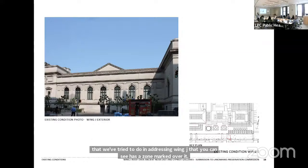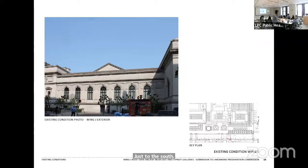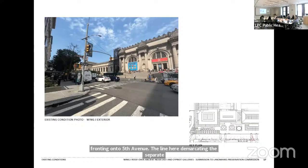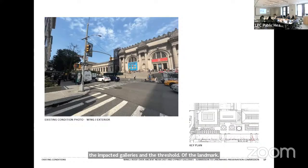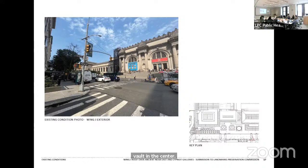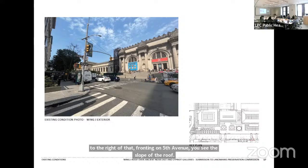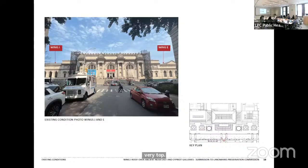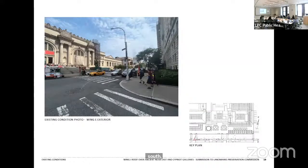A view from the street, you can just see in a very subtle way the grazing of the skylights right now of Wing J as you look south of the Great Hall. Standing a little bit back with the foreground of the main entry and the steps, you can see a little bit more from a farther perspective. The symmetrical view, looking from the avenues, Wing J to the left and Wing E to the right. A view to the north, again looking at the existing Manel roofing.